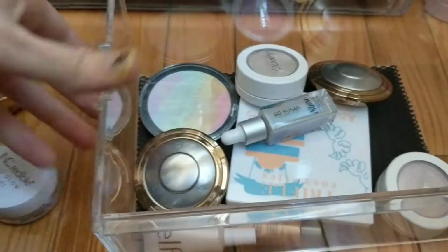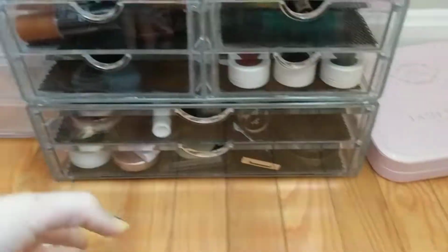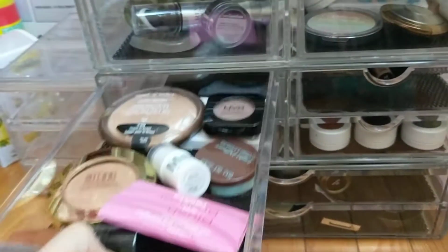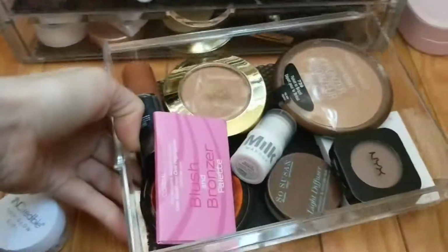So I'm going to try that out, and the rest of them I'm going to leave, because, and I'm very excited about this, and I'll probably film a video on it, but I have an order from Clean Slate Cosmetics coming in, which has like a bunch of really colorful highlighters.